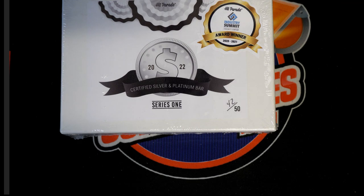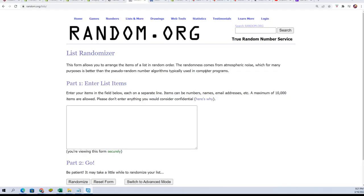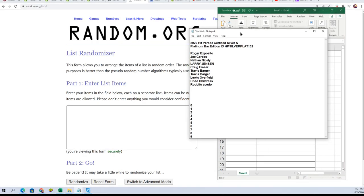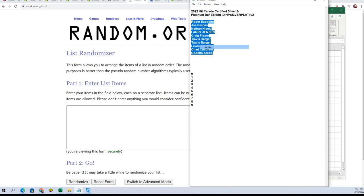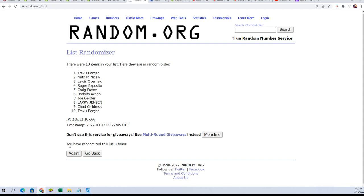On these bars that come out of here, there's a code. So you're going to get a code number. So we're going to do a little bit of randomizing to find out who gets what numbers. Seven times through for the owner name, seven times through for the numbers. All right, lucky number seven.